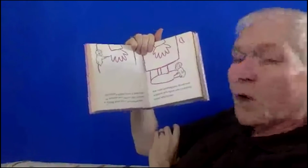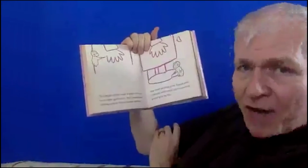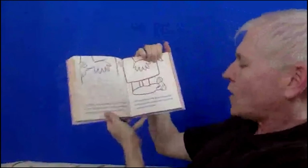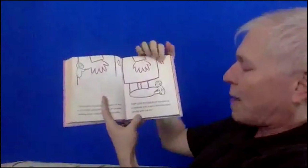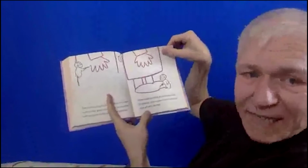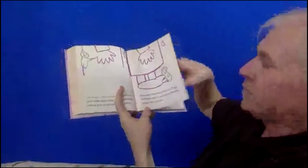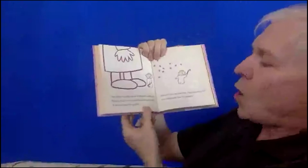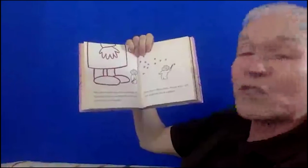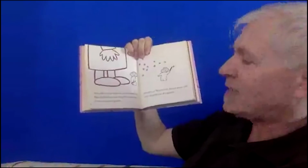Well, no wonder nothing grew in the enchanted garden. How could anything grow? Harold said to himself, with a giant witch tramping around with big feet. Look at those big feet. Now that he saw what the trouble was, all Harold had to do was drive the witch out of the enchanted garden.